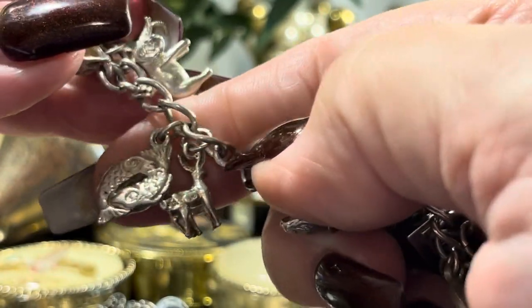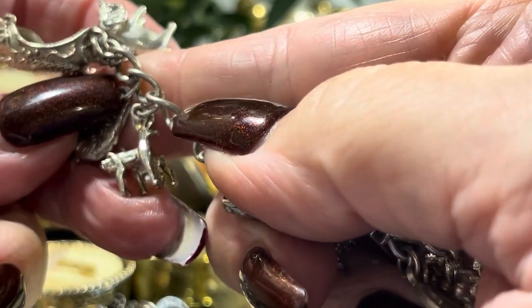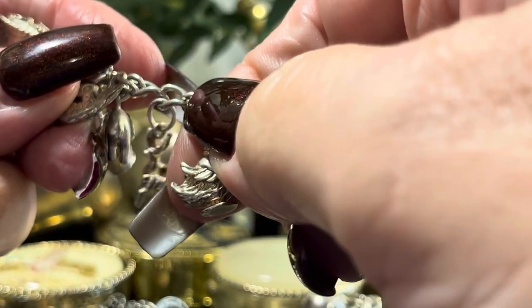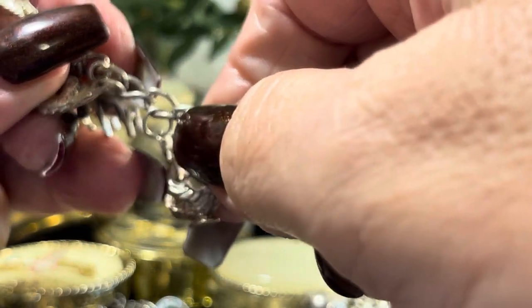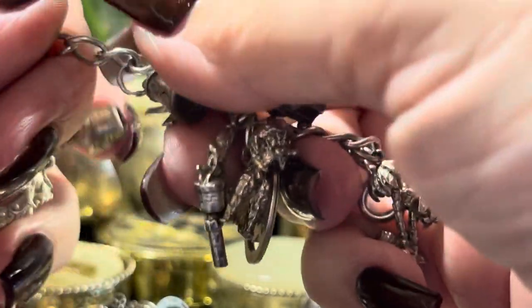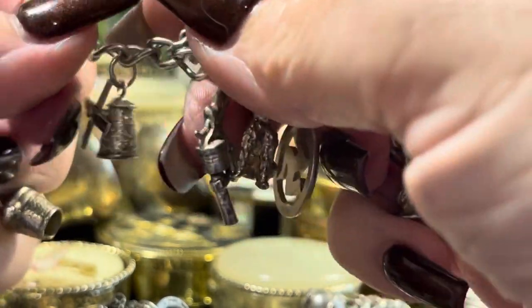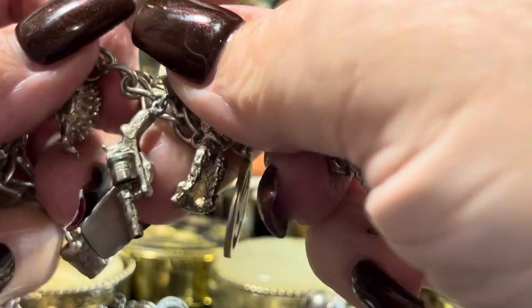A slipper. Two fish, probably Pisces. Aw. There's a doe and a fawn. There it is. A little ducky. A windmill with its wheels attached. A porcupine. A revolver. Cool.